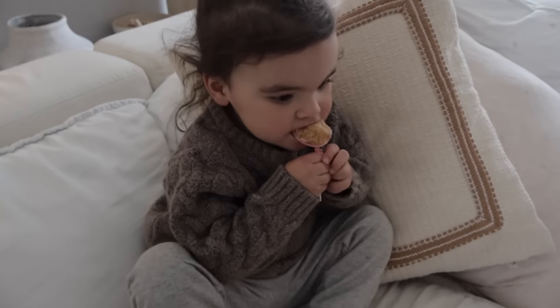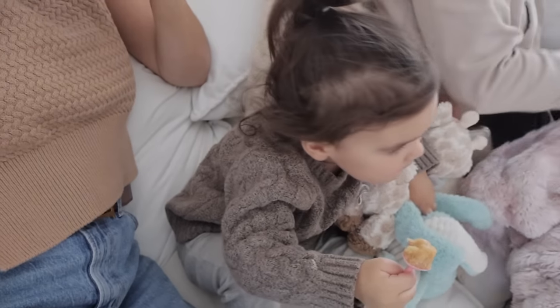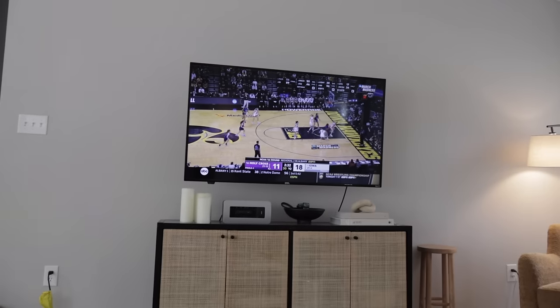You have your cake pop. It's so good. Can I sit with you? Please, can't be bothered. He wants her cake pop. The game's over. The sun just disappeared. It keeps going behind clouds.